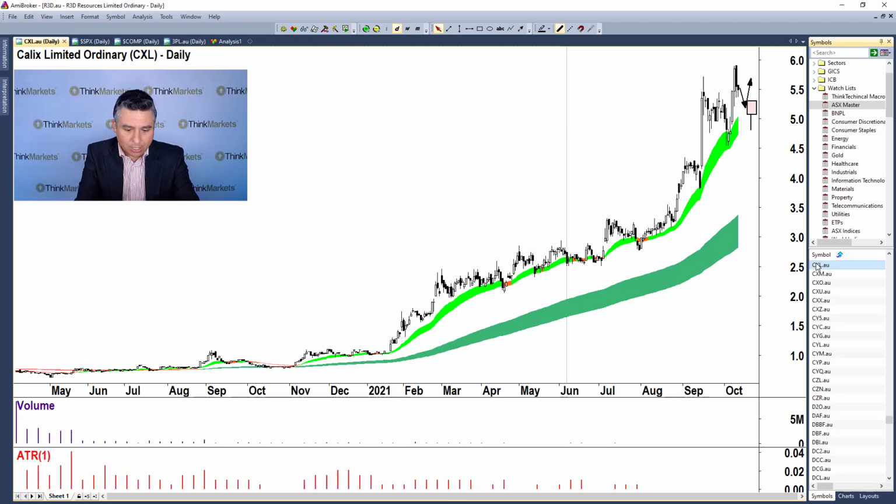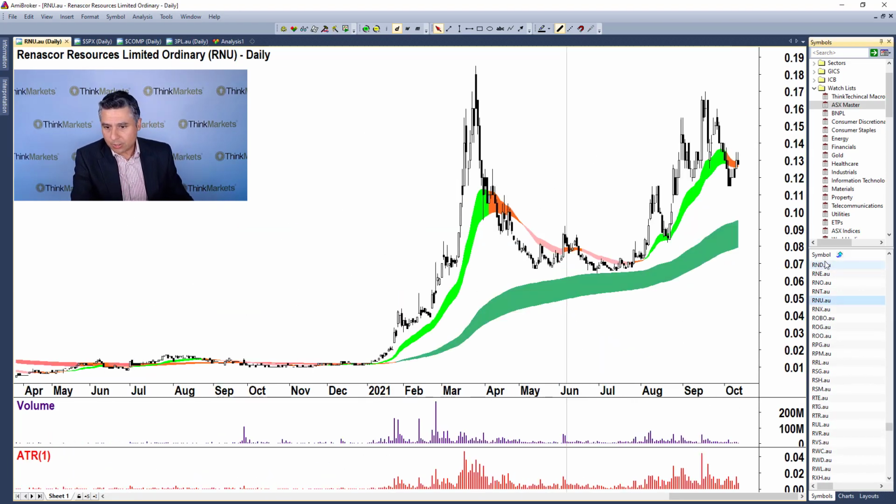The next one is RNU, which is Renascor Resources. Look, a pretty good short-term trend. It is under some pressure at the moment, but a very, very well-established long-term uptrend. And we can again see how after these pullbacks, this long-term trend zone does support prices on the way up, and also, to be fair, how the short-term trend does support prices. We've talked about this in today's session before.